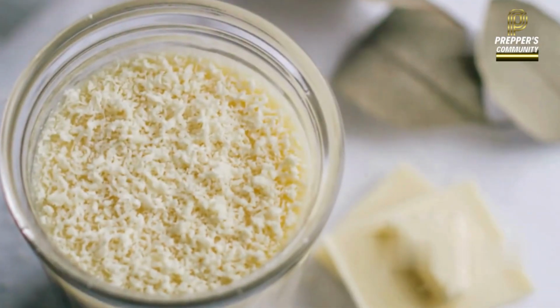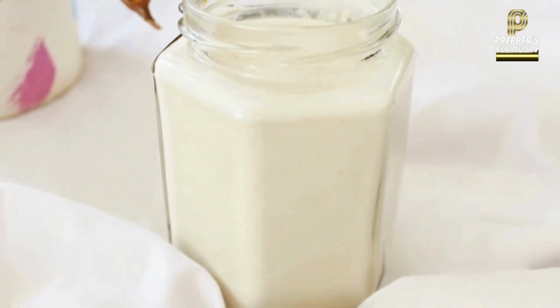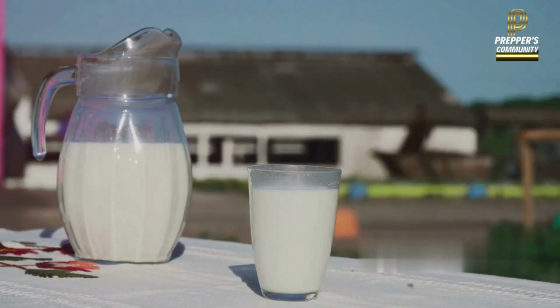Powdered milk, a shelf-stable source of calcium and vitamin D. It's not the most glamorous item on the list, but it's a valuable source of calcium and vitamin D, both of which are essential for maintaining strong bones and a healthy immune system.